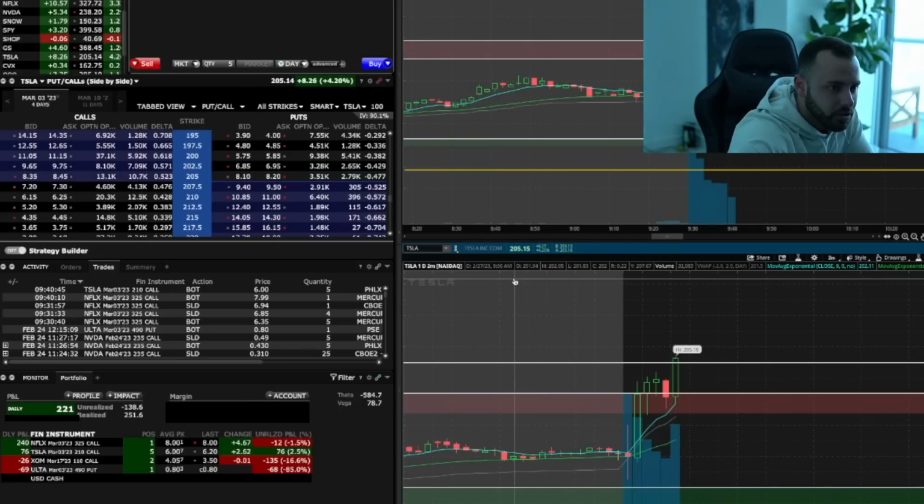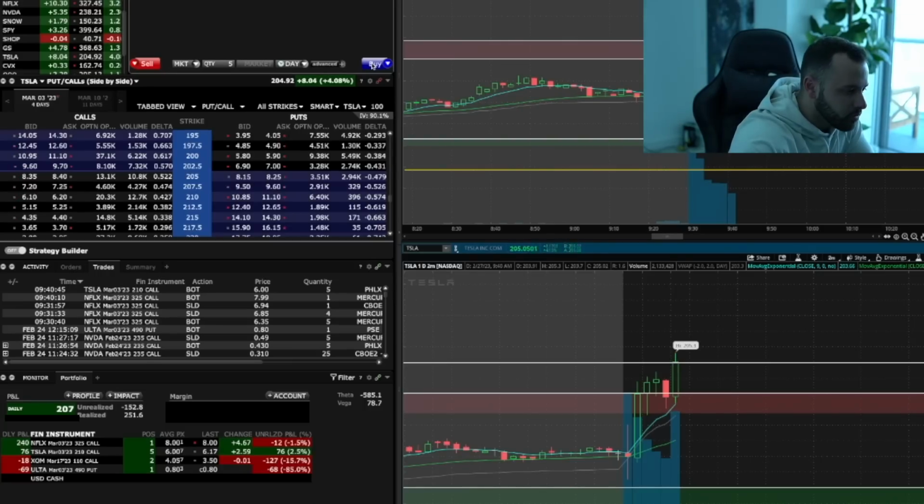There we go. 205 break, nice. Nice. Can we get some continuation though? Looks good. Good volume. I would only feel comfortable if we can really hold over 205 here. If we reject 205, this is still very questionable.